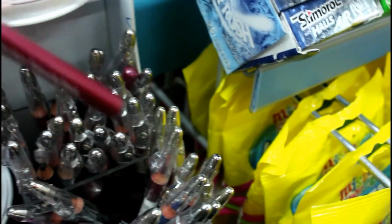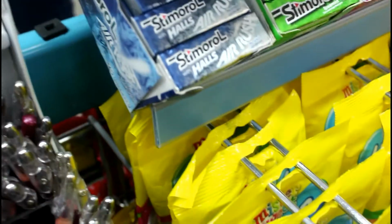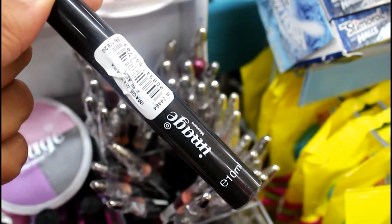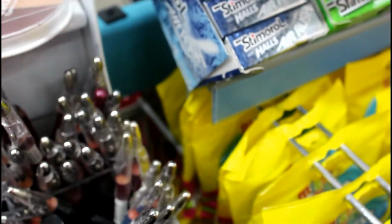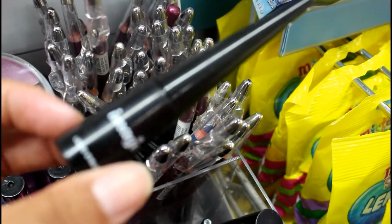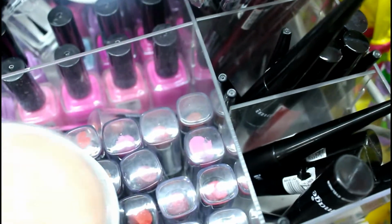There we go. They also have pencils as well. My word. What's this? Mascara. They have mascara. Yep, this is liquid eyeliner. But anyway, you'll get the drift. There we go. So I'm going to get this.